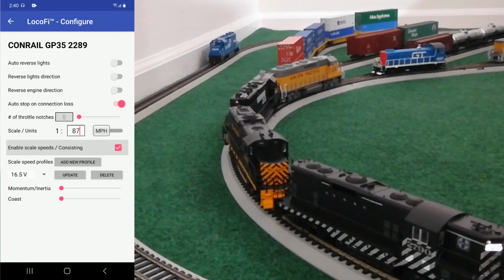Next, this update supports scale speeds for various voltages. Yes, that's right. You can now configure speed tables for up to 8 voltages. As you are aware, LocoFi works on a multitude of voltages, which means you can simply take your locos or consist from one layout to another that may all have different track voltages and it will work in all the cases. However, motor speed is proportional to the voltage and as such, going from one layout to another with a different track voltage, the locos will run with different speeds on different layouts.